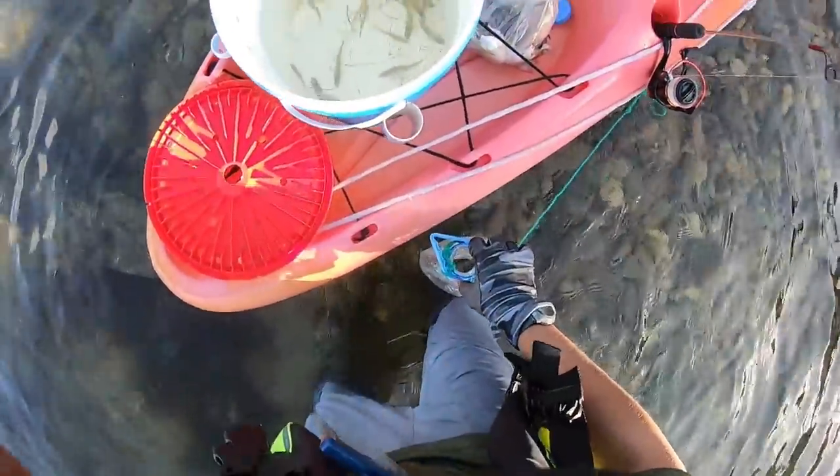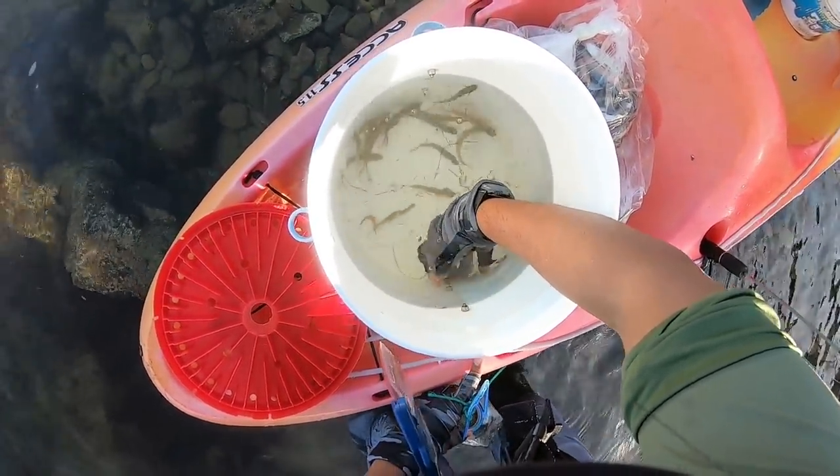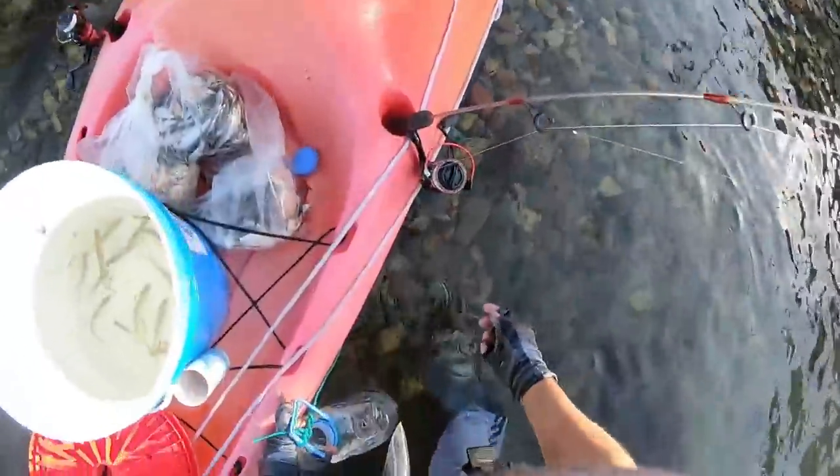Alright guys, we're starting off this video in the water. Already caught the live bait. Check this guy I caught. It's a little mutton snapper, I believe. Baby mutton snapper. So we're going to release him.